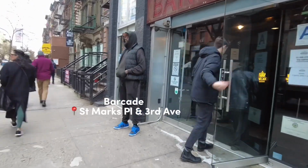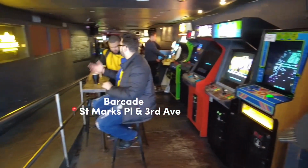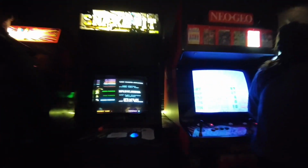So the East Village is known for its bar scene. I didn't want to focus too much on that, but I did have to stop in Barcade because of how packed it was in the middle of the afternoon. And Barcade just so happens to be the originator of the arcade bar concept. With 40 to 75 video games and pinball machines and up to 30 craft beers on draft, it's obvious why people love this place.